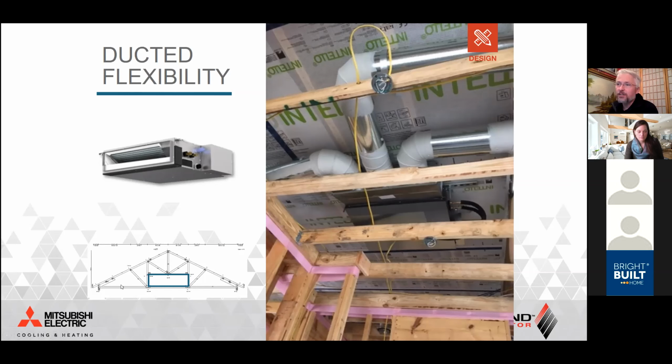Down here we depict a framing style where you have this center chamber. That happens in a lot of high performance homes where you could basically have all your ductwork positioned in the center of the house above. So a slim duct system like this would make a lot of sense for that. Then you'd have a hatch to service it, but all your ductwork would be enclosed and hidden.